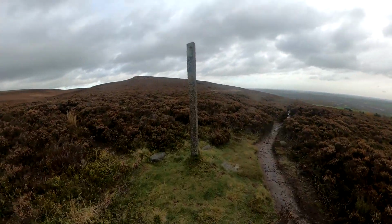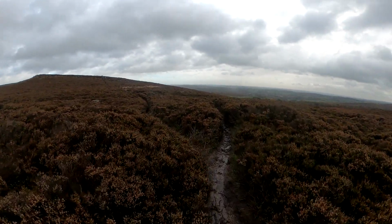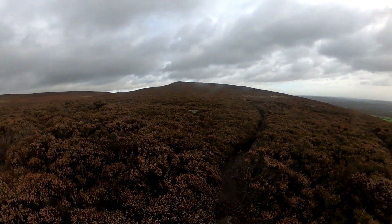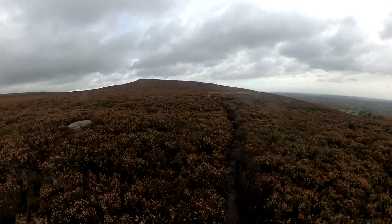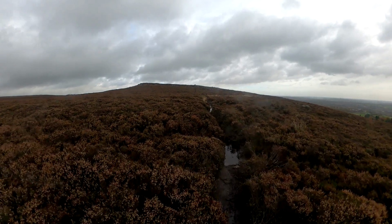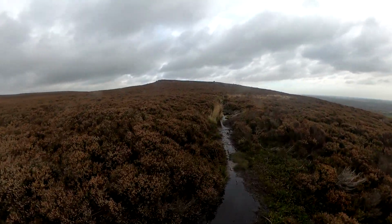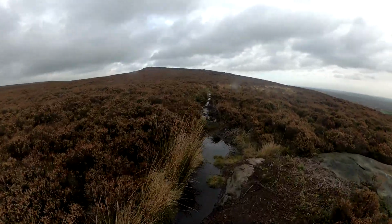So the path here should take me right and down to the car if I go down there, but I'm just going to go up this one first. Should take me up onto the top of this Houndkirk Hill. Have a look, see if there's anything of interest to either photograph or fly the drone at. Anything along those lines.